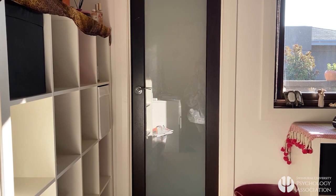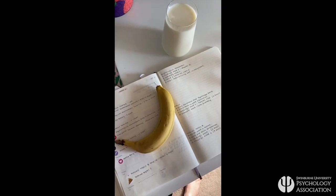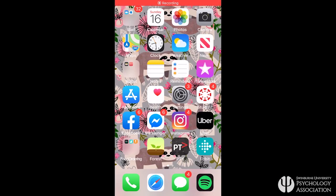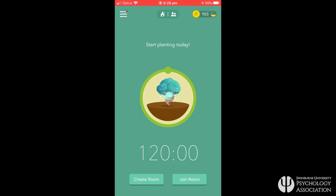After organising my diary, I like to have a quick shower, get ready for the rest of the day, and have a bit of breakfast. So after breakfast, I engage with my first study session of the day.